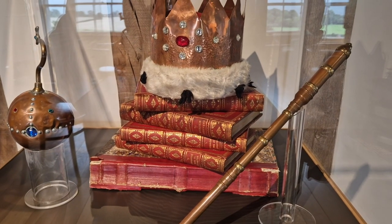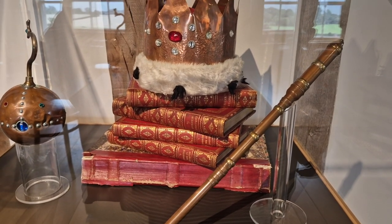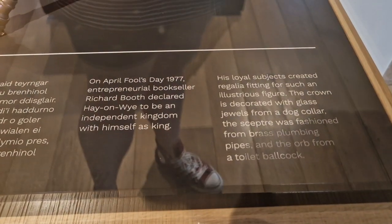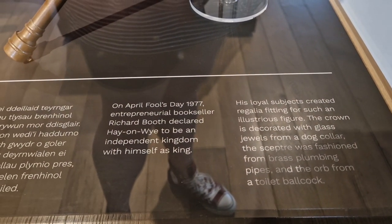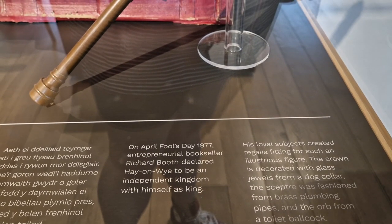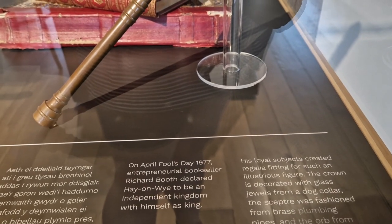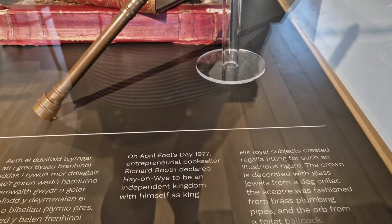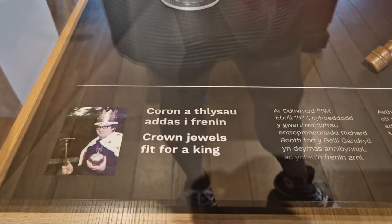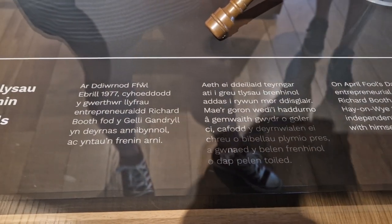Crown jewels fit for a king. On April Fool's Day 1977, entrepreneurial bookseller Richard Booth declared Hay-on-Wye to be an independent kingdom with himself as king. His loyal subjects created regalia fitted for such an illustrious figure. The crown is decorated with brass jewels from a dog collar. The sceptre was fashioned from brass plumbing pipes and the orb from a toilet bowl cock. Well, there you go, guys. That's really cool, actually. I like that. And then if you can speak Welsh, it tells you in Welsh too.